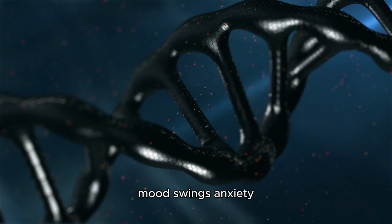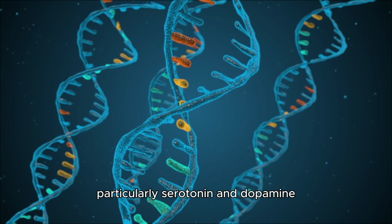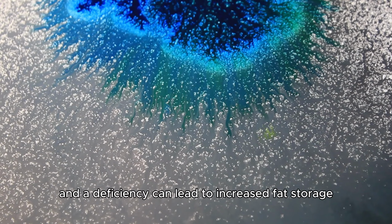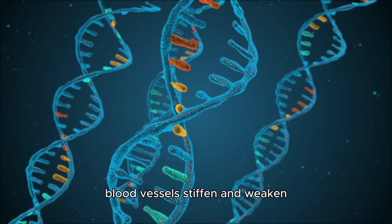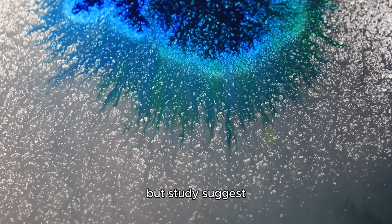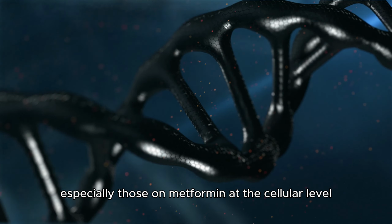Mood swings, anxiety, and depression get worse because folate is essential for neurotransmitter production, particularly serotonin and dopamine. Weight management becomes harder since folate influences metabolism, and a deficiency can lead to increased fat storage. Blood vessels stiffen and weaken, making diabetes-related circulation problems much worse. The percentage of deficiency varies, but studies suggest up to 40% of diabetics have low folate levels, especially those on metformin.